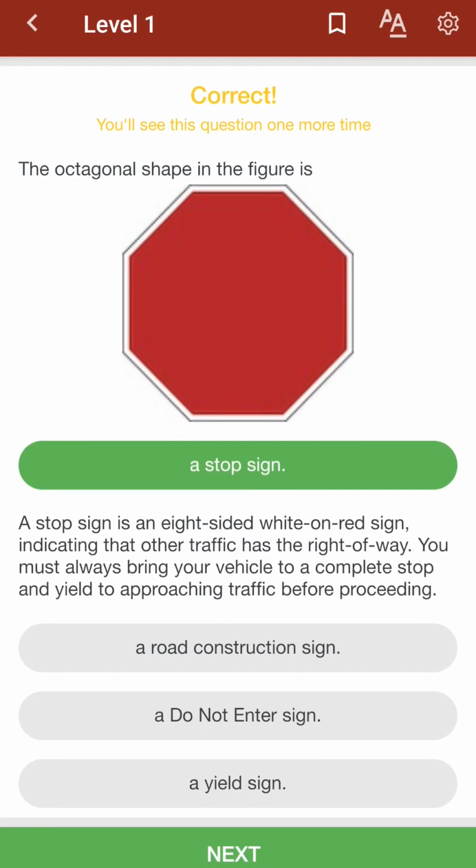Explanation. A stop sign is an 8-sided white on red sign indicating that other traffic has the right of way. You must always bring your vehicle to a complete stop and yield to approaching traffic before proceeding.